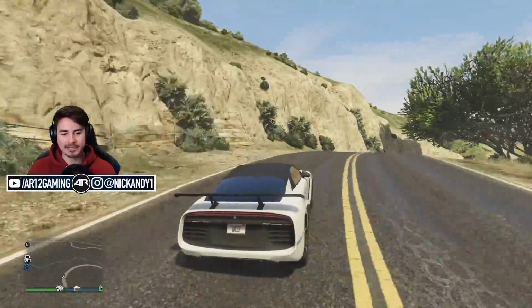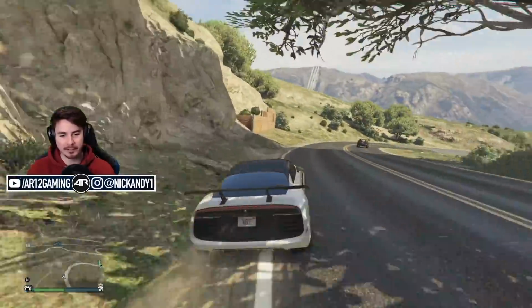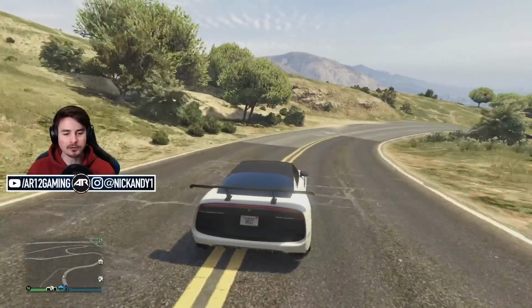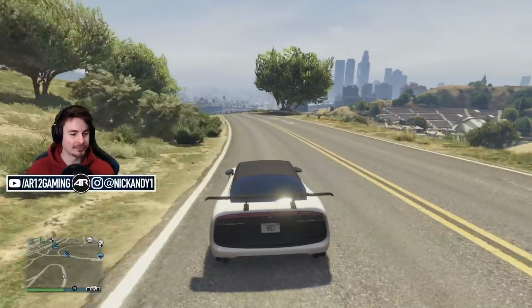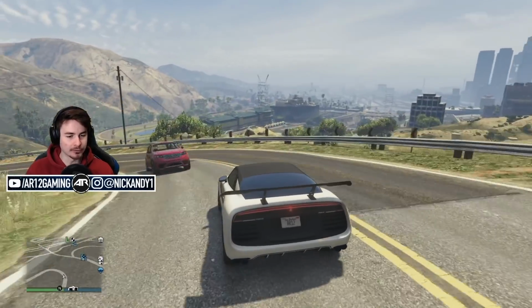Anyways, next week in GTA, I am crossing fingers that we get an old classic Subaru in the game. That is the car I am looking forward to so much.